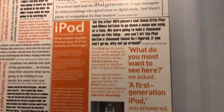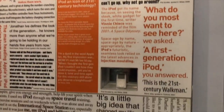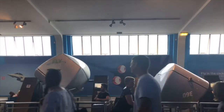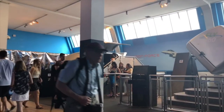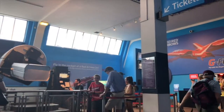First ever iPod. Well, the first generation of iPod anyway, donated in 2008, so 10 years ago. So these are the Fly 360 capsules where you can take control of your aircraft, and over there you've got a Typhoon Force, and then you've also got a Red Arrows flight simulator over there. This is, but I really want this in my living room. Not that my living room is big enough, but it's really pretty, isn't it? Oh, it changes colours. Oh, we've just gone yellow.